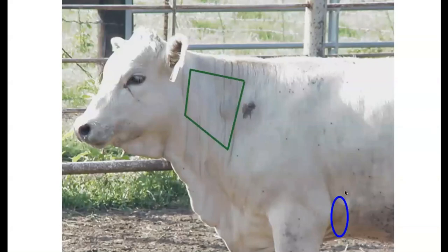If we needed an additional location to give an injection, we could go in the elbow pocket down here, but that is going to be a sub-Q injection only. We're not going to give an intramuscular injection down there, sub-Q only.